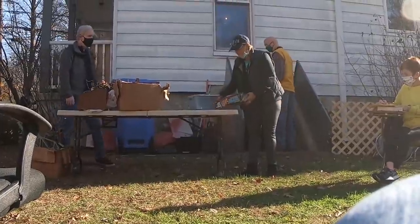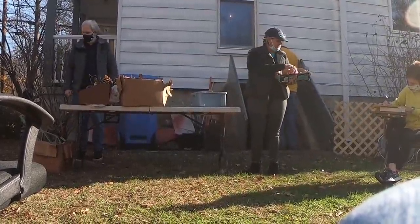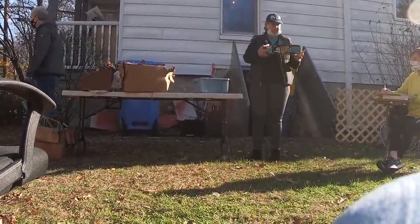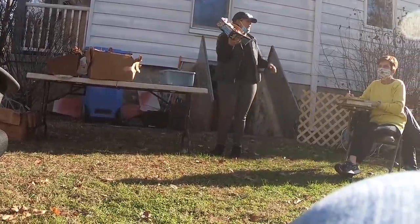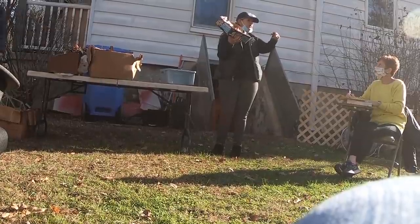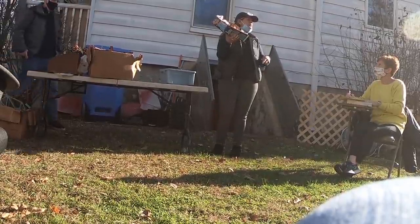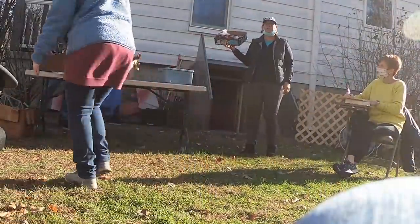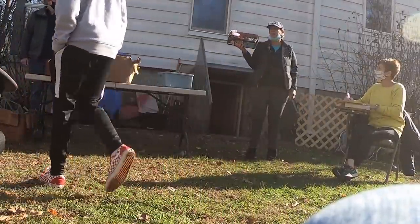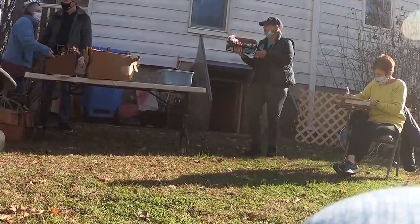Ninja Turtles, but I think here's all of them. All these action figures. Anybody have a $10 bid on them? $10 bid on the Ninja Turtles. $10 bid, now 15. I've got 15, 20, 25, 30, 35. Yes, 40. I'm at 35. Sold, 35, number one.